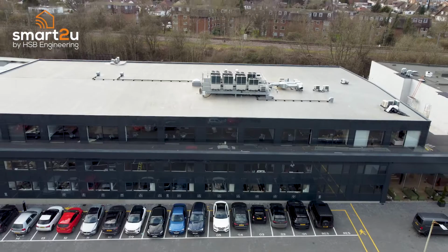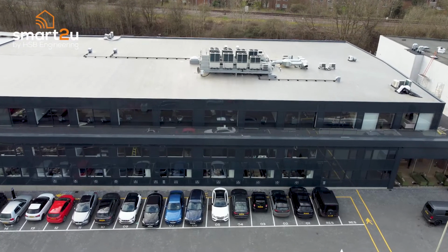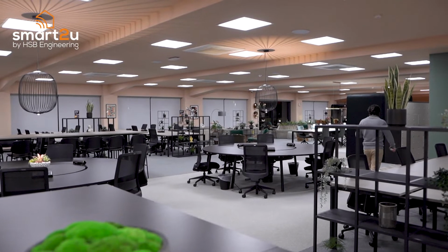We're based on 3 levels. We have up to 40 offices and companies that are using the space, as well as up to 400 people using our co-working area for hot desking.